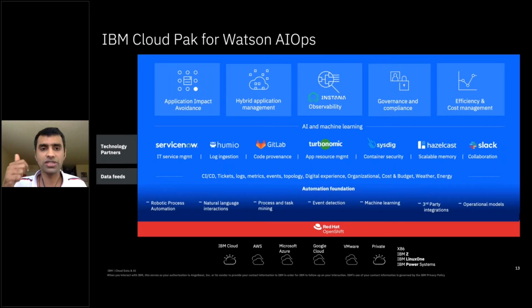So Watson AIOps provides an end-to-end capability for both IT management and IT operations, right? Starting with application impact avoidance, also known as incident avoidance. How are you going to avoid an incident? Can it talk to your existing ticketing system like ServiceNow, understand what the previous resolutions have been, and derive insights from them to avoid that from happening the next time?